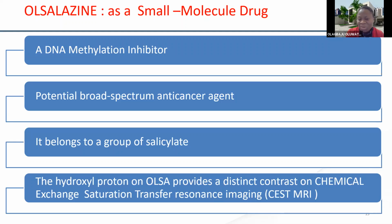If people are developing every day, they can just look and say, this substance, does it have a proton? You can go to the lab and test it and see if it can work as an imaging agent.